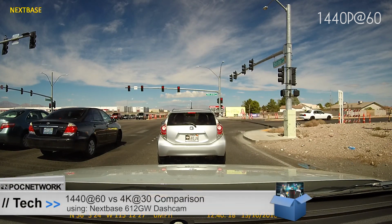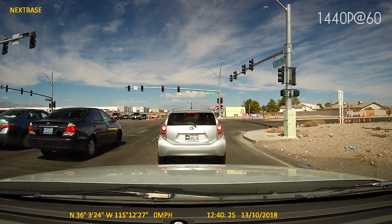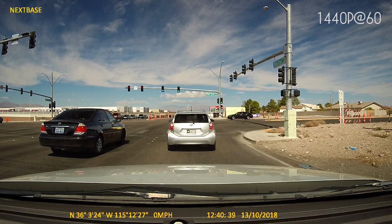This is using a Nextbase Dashcam, the 612GW to be specific. This is their flagship model that can record up to 4K at 30 frames per second. But what we're doing right now is we're actually watching the resolution that's one step below that. This is 1440p at 60 frames per second, so you can see the difference between the two.